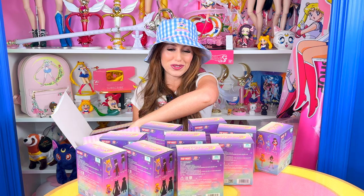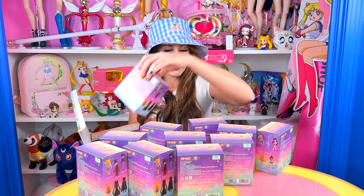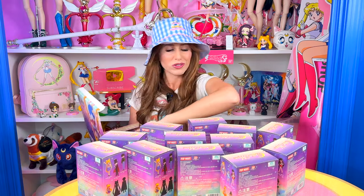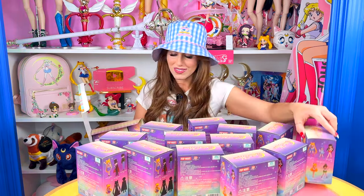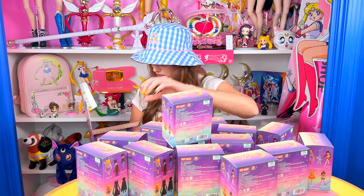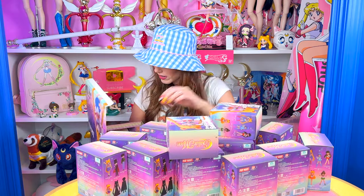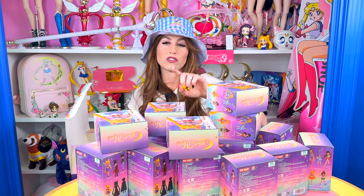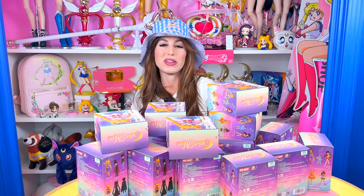Look at all of these. Oh my gosh, it's like Christmas or a birthday. Happy birthday to me. My birthday was at the beginning of June, so we're still celebrating, I guess. Let's keep those celebrations going. But yes, definitely manifest the full collection. That would be something, wouldn't it? Don't fast forward and cheat. Open them up with me together.